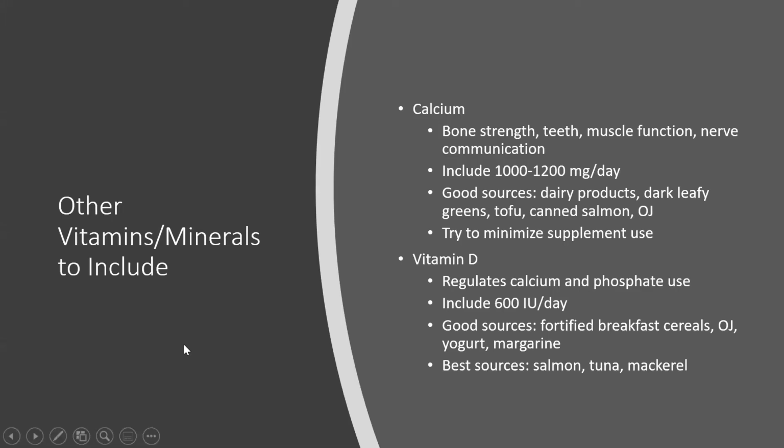Some other vitamins and minerals to consider are calcium and vitamin D. Calcium is really important for your bone strength, your teeth, your muscle function, and for your nerve communication. So early after your recovery, this is especially important because that's when your bones really start to lose some of that mineral density. And then we're really working to maximize any nerve function that might have been disrupted by your injury. So a healthy diet is anywhere from 1,000 to 1,200 milligrams a day, depending on male to female.